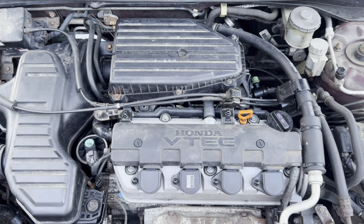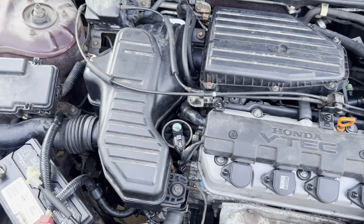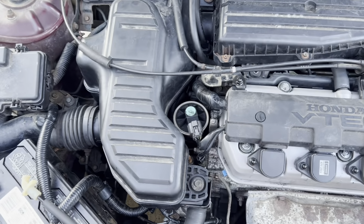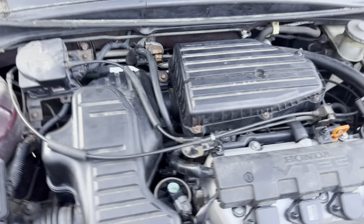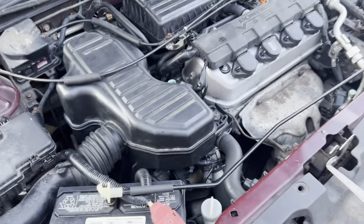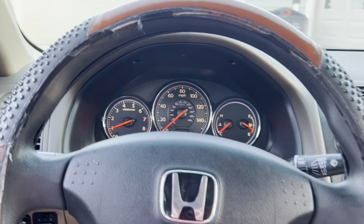Honda VTEC. I think this is like a 1.8 liter. Let's see if I got some info. No, 1.7. But yeah, she runs pretty good. Like I said, looks like we got a new valve cover gasket. Maybe even a newer valve cover, or maybe he just painted it to make it look better. But yeah, it's a good running little car. And it's so fun to drive. Let's take her for a little ride. All right, here we go.